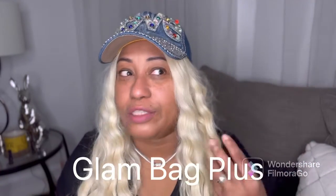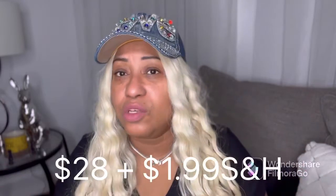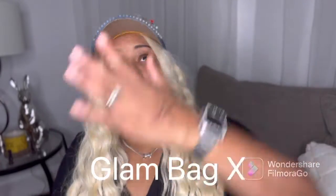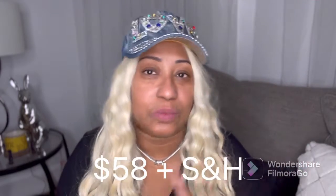But nevertheless, you still get your 5 deluxe products in it. So I upgraded to the Glam Bag Plus, which gives you 5 full products. You get to pick 3, and Ipsy sends you 2, for $28 and $1.99 for shipping and handling, and you still get that monthly. Now they do have another box, the quarterly box, which is the Glam Bag Box X, and that's the one I got also. That one is $58 plus $1.99 shipping and handling.